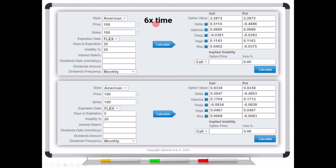So take a look here. Notice that we have 6 times the amount of time if we have a 30-day option versus the 5-day option. We know from our square root pricing rule that the square root of 6 is 2.45, and that means that this option up here on top should be 2.45 times higher than this option. And if you take it out in a calculator, you'll see that 0.9338 times 2.45 gives you exactly 2.2872.